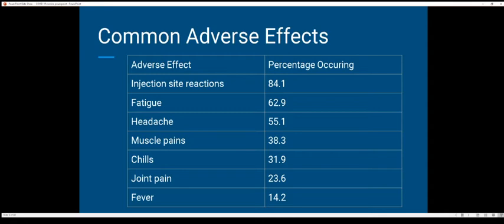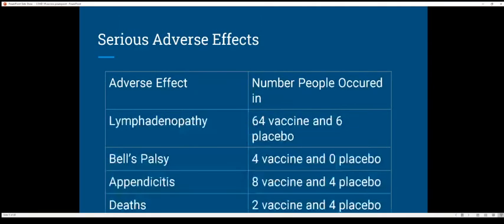A Tdap vaccine is one that many healthcare professionals must get. It's where you get like a sore arm, and muscle pains or chills, and a little bit of joint pain. So these adverse effects are similar to other vaccines that you've received before. This is nothing that we haven't encountered yet. These are pretty mild adverse effects, but let's go into the severe ones now.